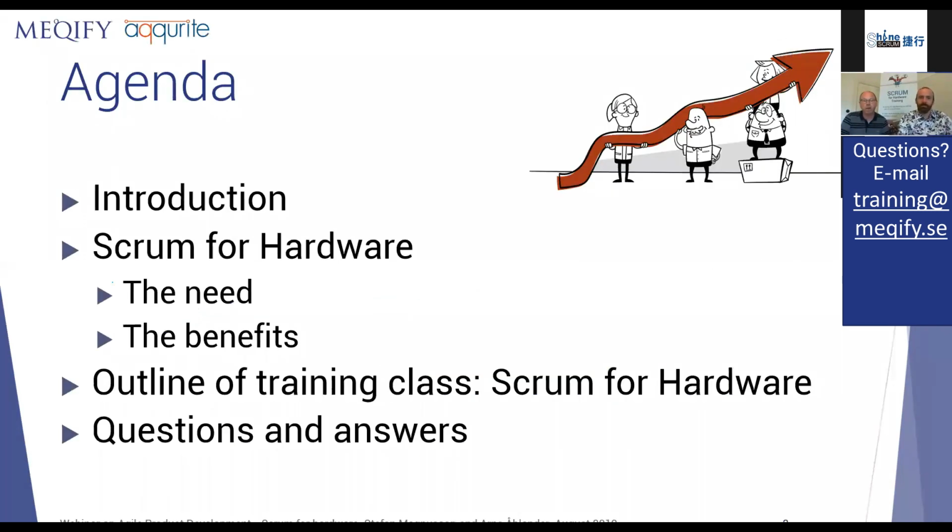A short introduction, then we will go into Scrum for Hardware, how it's possible to use Scrum to manage and control hardware development, not only software development. The needs, the benefits, and we will also tell you a little about an offer that we have, a training class, Scrum for Hardware. And as Daisy mentioned, the last 15 minutes will leave for Q&A.